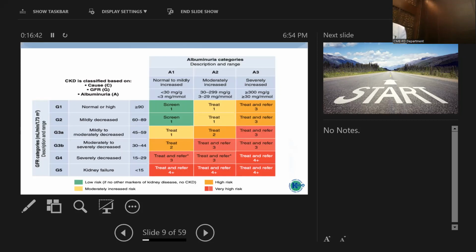So this is the important screen, these 2 squares and these 2 squares. And accordingly, in the other squares here, the red square, this is the time to refer to nephrology. But patients in these groups can be managed by internal medicine, general medicine or family medicine, according to the guidelines that we are going to discuss later. So again, I confirm this is a very important area to screen, and this is very important to rule out other causes of kidney disease rather than diabetic nephropathy.